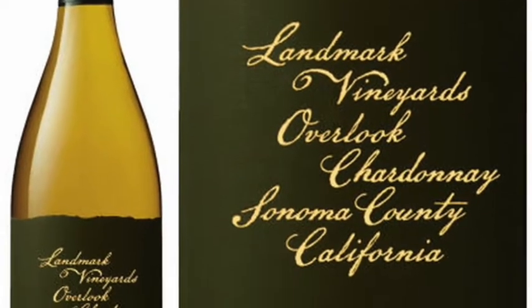My name is Aaron Bartels, and I am the fine wine specialist here in Oregon for Southern Glazer's Distribution, currently working on my WSET Level 4 diploma. And if you are a fan of Chardonnay, you should buy Landmark's Overlook Chardonnay from Sonoma County. Why? Because Landmark was really one of the founding producers of some of the best archetypal Chardonnay anywhere in California.